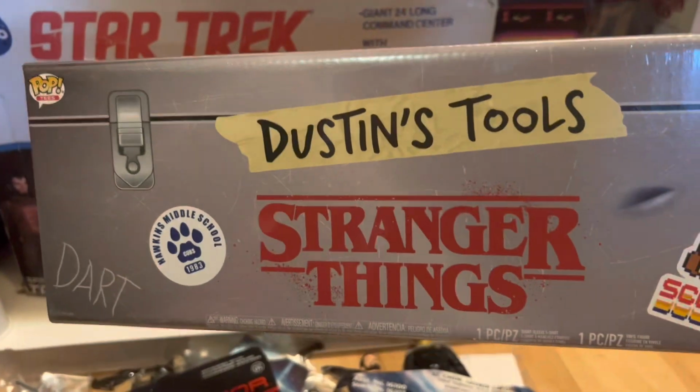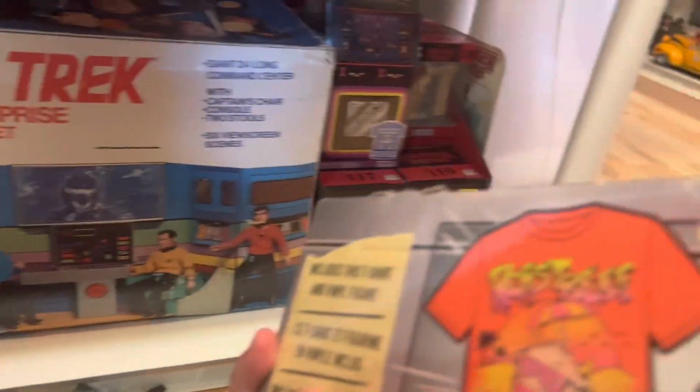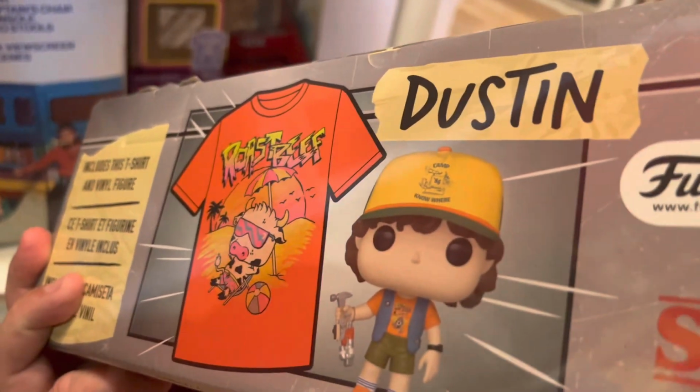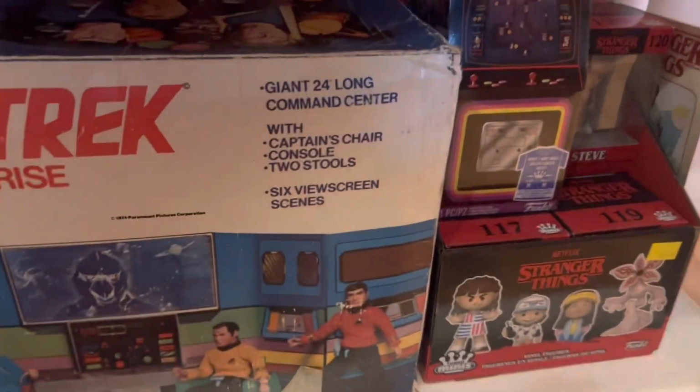It's called Dustin's Tools from Stranger Things. I think it has a figure and a t-shirt in it, maybe. And it's worth about $20. Yeah, it does. It has a figure and a t-shirt. That's a pretty good deal. I don't remember where I got that from.